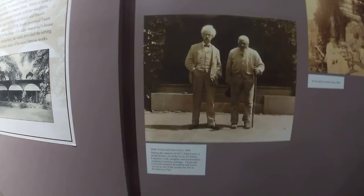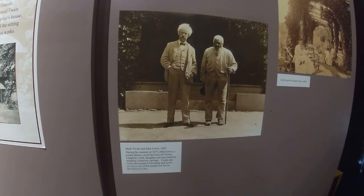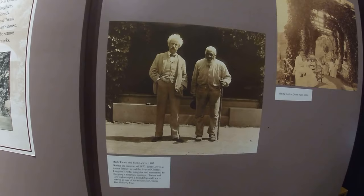And here we have Mark Twain and John Lewis, 1903. During the summer of 1877, John Lewis, a tenant farmer, saved the lives of Charles Langdon's wife, daughter, and nursemaid by stopping a runaway carriage. Twain and Lewis developed a friendship, and Lewis served as one of the models for Jim in Huckleberry Finn. How cool.